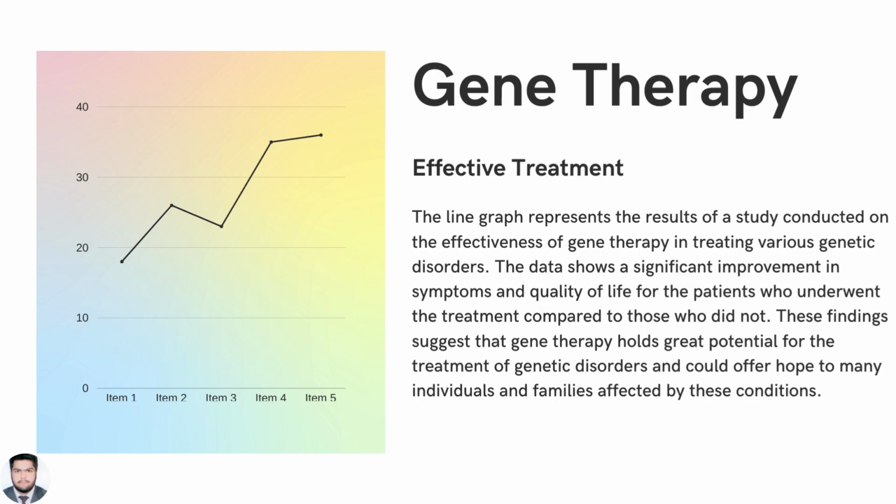Gene therapy effective treatment. The line graph represents the results of a study conducted on the effectiveness of gene therapy in treating various genetic disorders. The data shows a significant improvement in symptoms and quality of life for the patients who underwent the treatment compared to those who did not. These findings suggest that gene therapy holds great potential for the treatment of genetic disorders and could offer hope to many individuals and families affected by this condition.